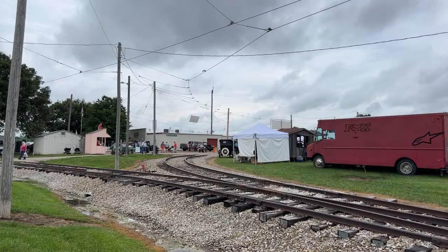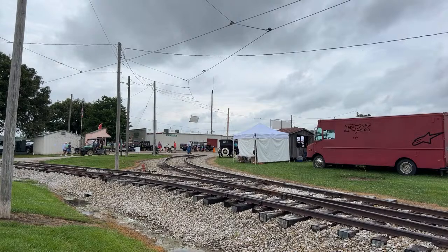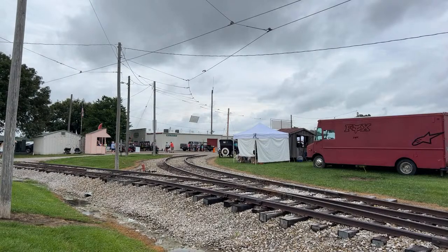Now you might be able to hear in the background a train whistle, or in this case a train horn. You can hear the mainline trains going through Mount Pleasant on the BNSF. And when it's Amtrak time, you can hear Amtrak too, coming in the station and departing. Mount Pleasant is a stop on the California Zephyr.